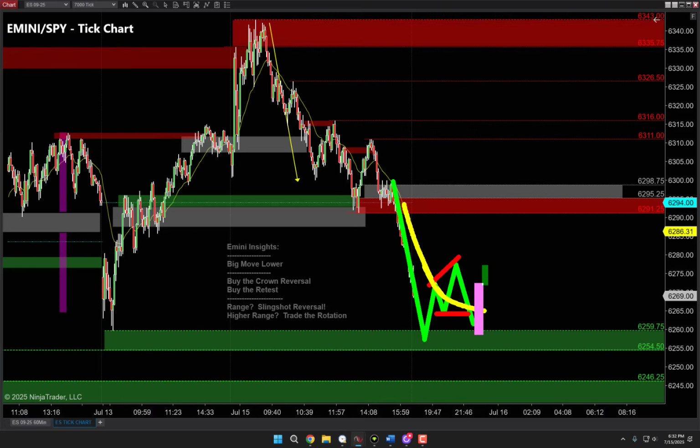I will look for a quick one-to-one target, remove that risk, and hopefully, I'm wrong about this, hopefully it will just rip and run back up. But do not be surprised though, if it pops up, we get paid on our first profit target, and we see bears come in and whack that thing right back down again.